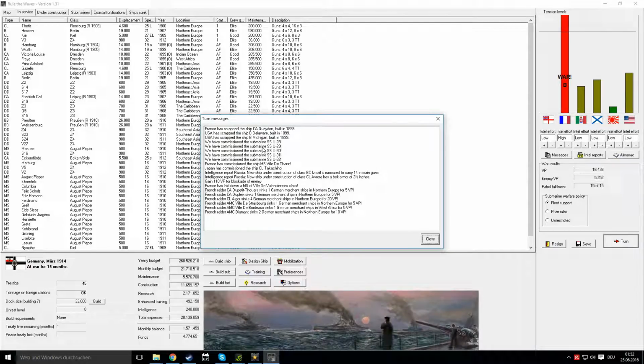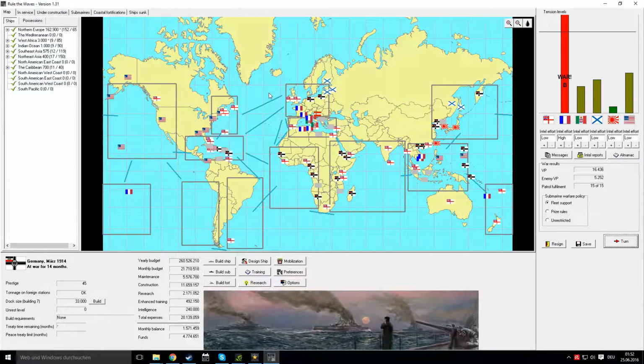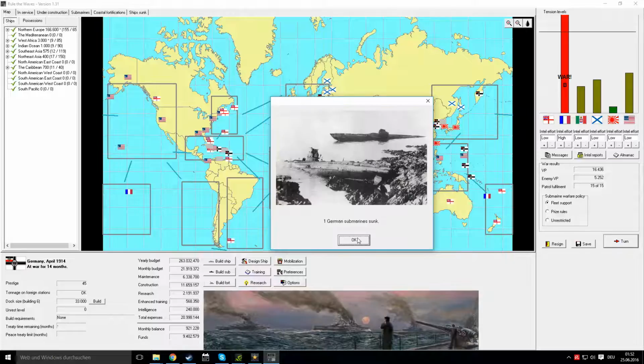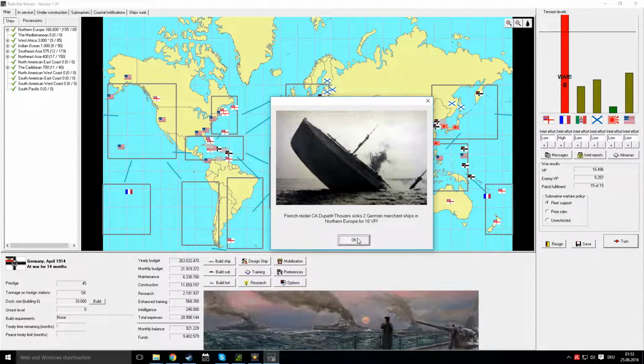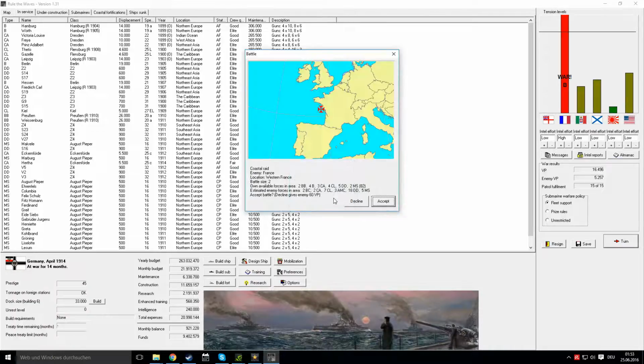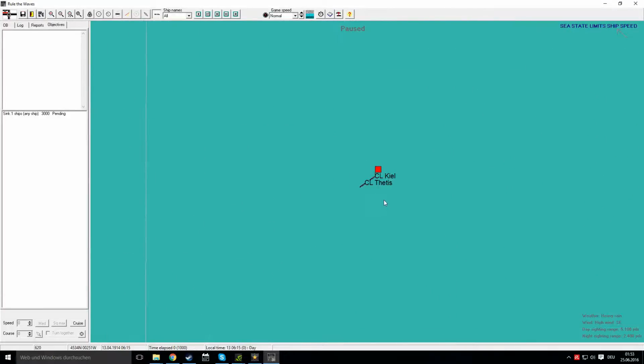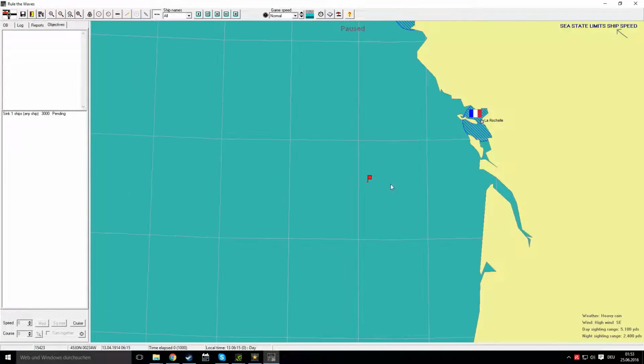France is grabbing a few ships. We are now at 45 prestige. Let's just hit the turn button one last time in this episode and see what the result will be. Another cruiser battle. Will they accept? No, they won't. Coastal raid, will they accept? They will. So that's actually where we will start again next episode.